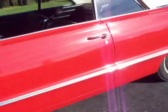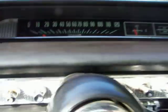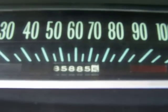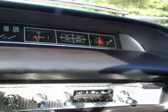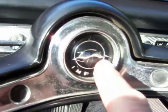The interior as well. We'll open the door so you can see the interior. Bucket seats, center console. Original mileage is 85,885. Day-night mirror. Beautiful headliner. The trim inside the car here is in very good condition. I have a couple pieces just like this, for example. It's starting to show a little age, as well as down here.